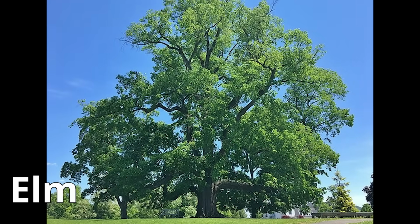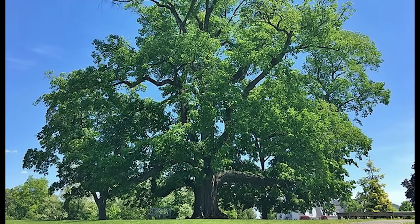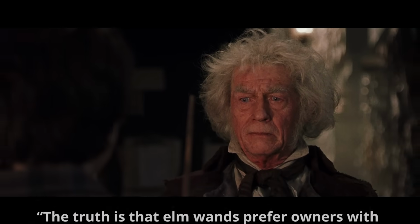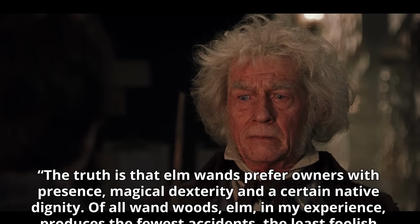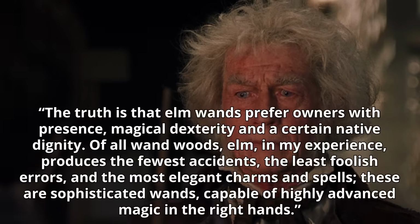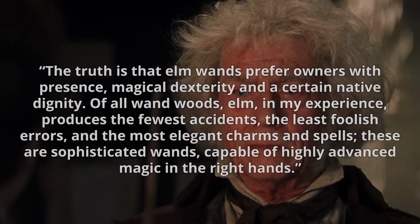Elm. Elms are deciduous and semi-deciduous trees comprising the flowering plant genus Ulmus in the plant family Ulmaceae. These trees are spread over most of the northern hemisphere. Ollivander had this to say: the truth is that elm wands prefer owners with presence, magical dexterity, and a certain native dignity. Of all wandwoods, elm, in my experience, produces the fewest accidents, the least foolish errors, and the most elegant charms and spells. These are sophisticated wands, capable of highly advanced magic in the right hands. Lucius Malfoy inherited his own elm wand from his father, Abraxas Malfoy.